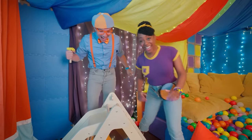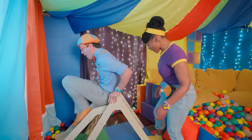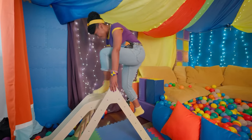Slide? Slide! You can go first. Okay, here you go. Thank you. Okay, here we go. Time to slide. Yeah! Woo! Great job, friend. Okay, here I go. Whee!